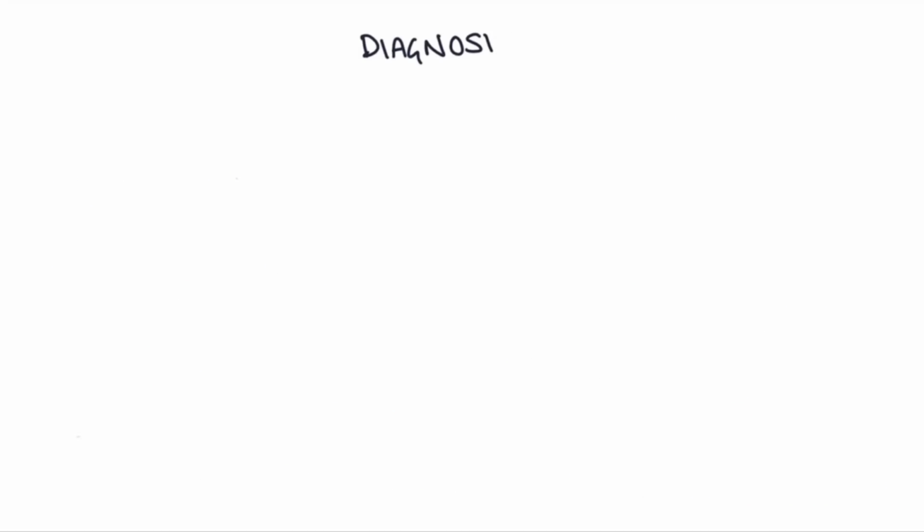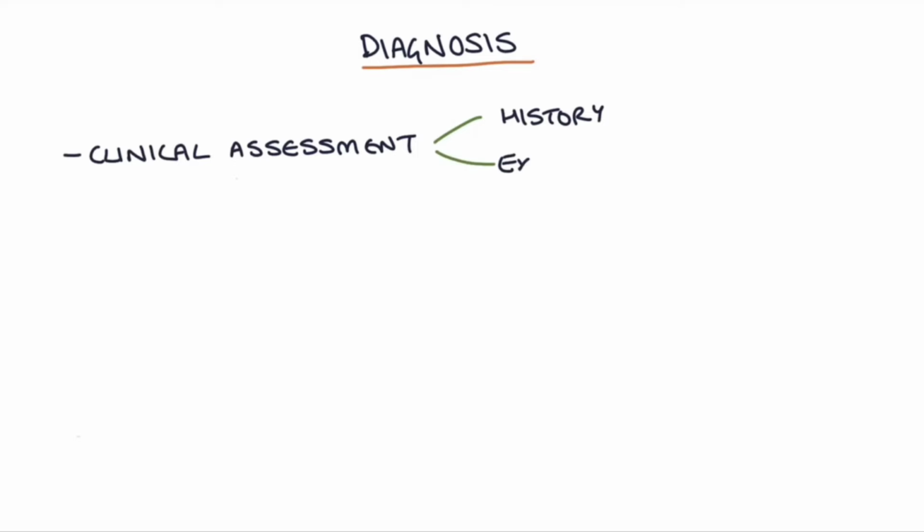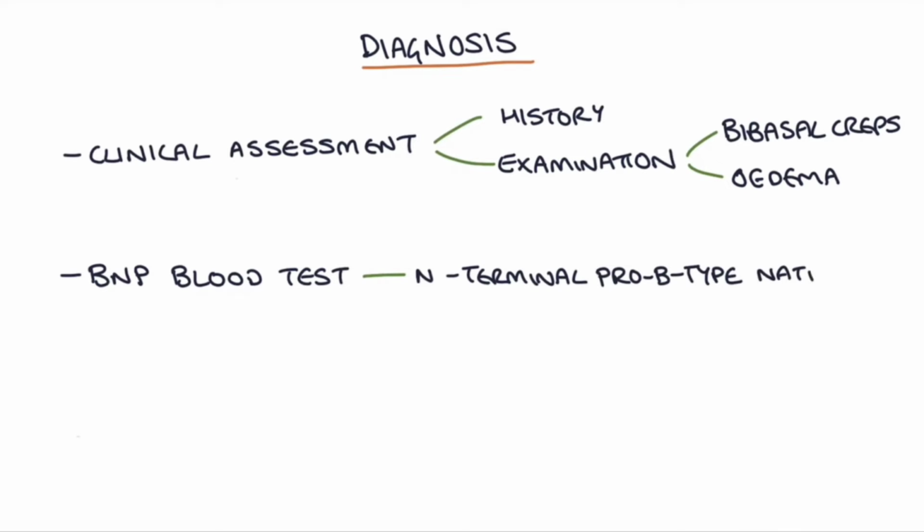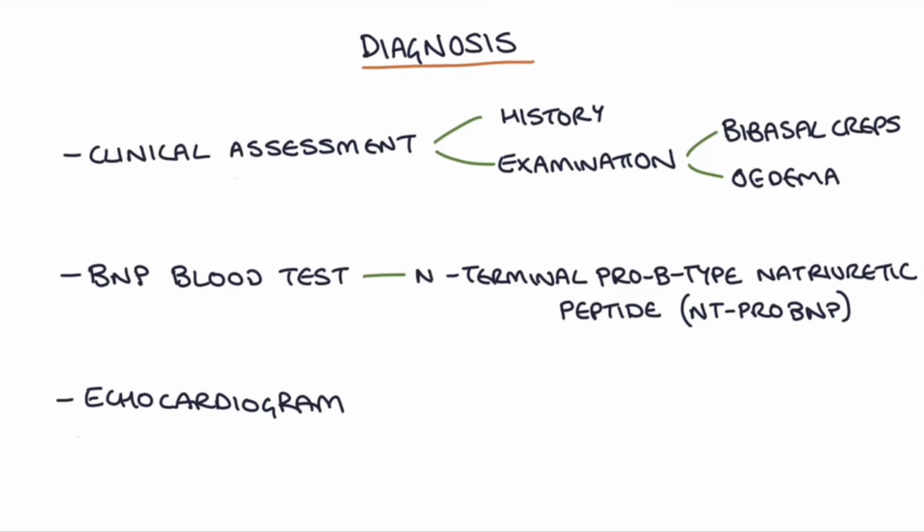Let's talk about how you diagnose chronic heart failure. It's important to do a clinical assessment, so take a very clear history and examine the patient to listen for bibasal crackles on their lungs, suggesting there's fluid built up there, to look for edema in their peripheries and other signs and symptoms of chronic heart failure. We can do a BNP blood test, and specifically we use an N-terminal pro-B-type natriuretic peptide, or NT-proBNP. We use an echocardiogram and an ECG.